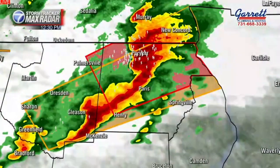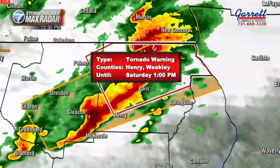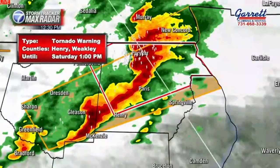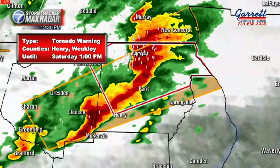This is a look at Storm Tracker 7 Max Radar. I think you're on Max 1 there, Joel. Are you hitting the button? Oh, you're good. I'm sorry, Mo. It's okay. I was like, everything's moving on me. So I'm sorry.